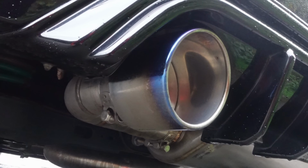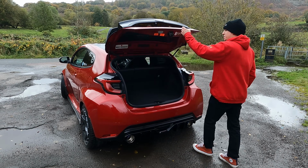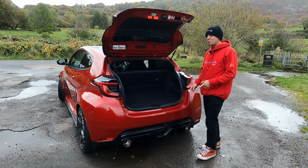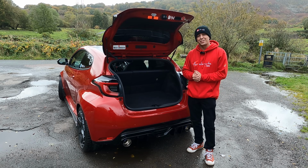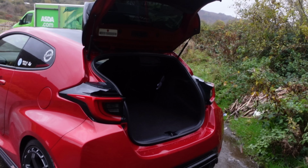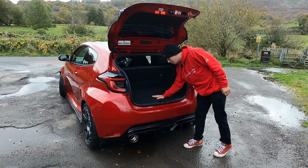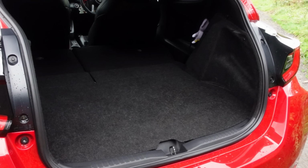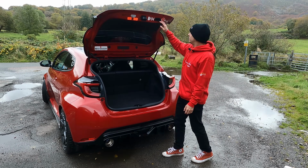Heading into the boot of the Yaris, I mean, it's a Yaris, we weren't expecting it to be great, but what we weren't expecting was 174 litres of boot space. To put that in comparison, the Fiesta is just under 300, and that is not a big car in itself. I think the thing that robs it, obviously you've got all of the 4-wheel drive system at the back, which basically means the boot floor is level with the opening, which is nuts. But hey ho, it's a GR Yaris. Yeah, who needs boot space?